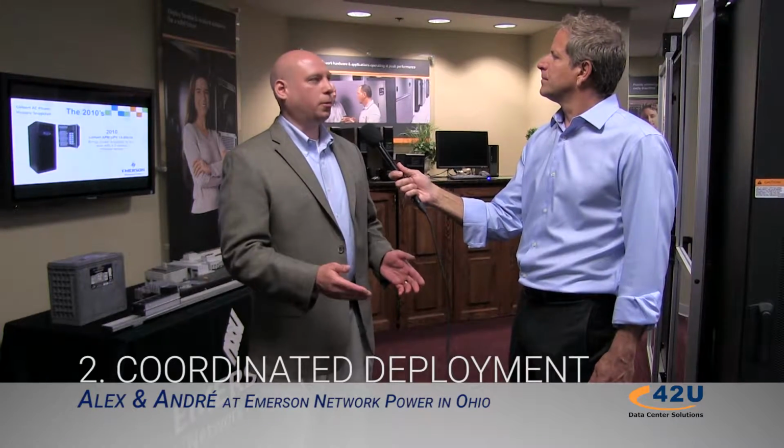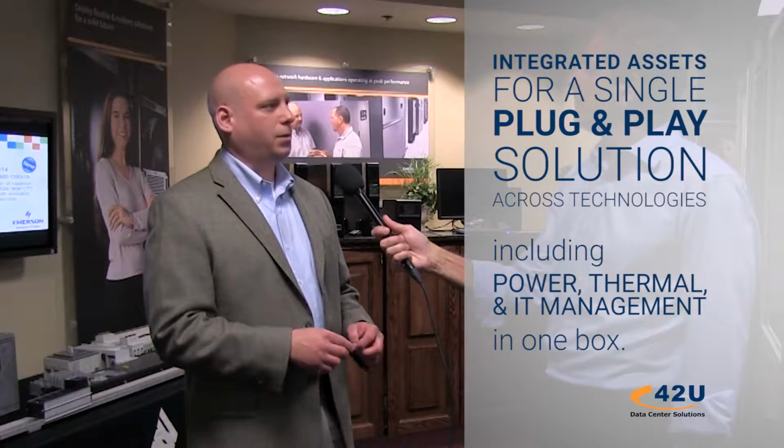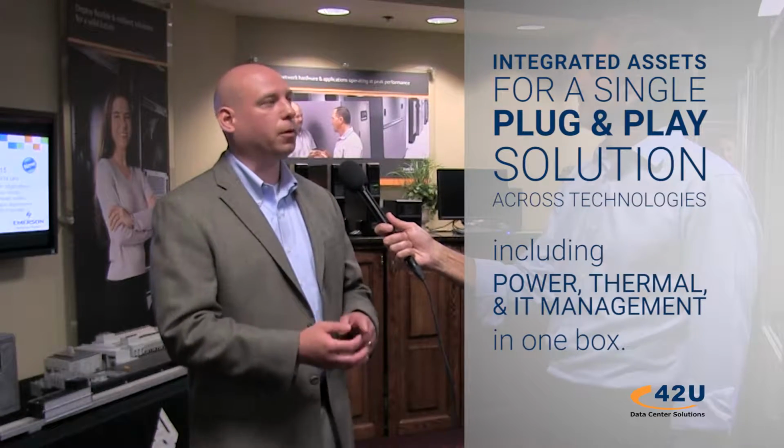Next, got to deploy them. So one way to do it that presents a lot of challenges is trying to coordinate piecemeal different pieces of infrastructure showing up and having to coordinate different levels of expertise to integrate everything in a consistent fashion such that it can be consistently managed thereafter. What we do is factory integrate the assets so we can ship out a single plug-and-play SKU across technologies, power, thermal, and IT management. That helps solve the management issue down the line.